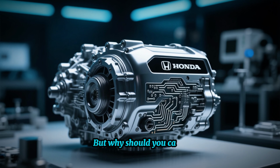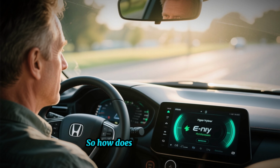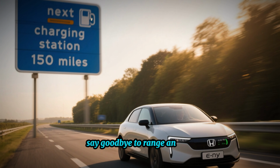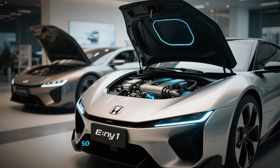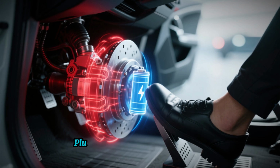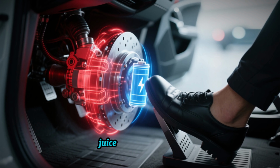But why should you care? What does this mean for you? Let's explore that. So how does this impact you? Well, for starters, say goodbye to range anxiety. The hyper-hybrid doesn't rely solely on battery power, so you can drive farther without worrying about running out of charge. Plus, it charges itself during braking, so you'll always have a little extra juice when you need it.